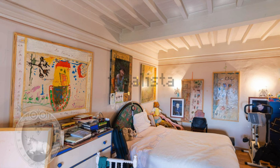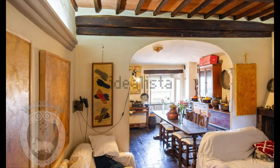This one's a little more cluttered, and you can tell this is not a nightly rental because you wouldn't have a stair stepper shoved in it and all the stuff laying around. So good to know this is a family home. Again, very nicely done. I mean, really, guys, I can't see anything wrong with this place.